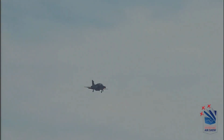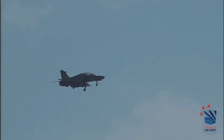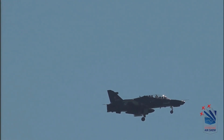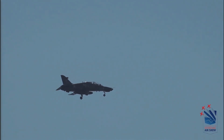Looks to me like he's deployed the landing gear and extended the flaps to give us what we call the dirty pass. We call it this because there's so much drag out there in the wind. And he's going to bring that Hawk down to probably its slowest speed that it can do and still remain flying. The slow speed pass by the CT-155 Hawk.